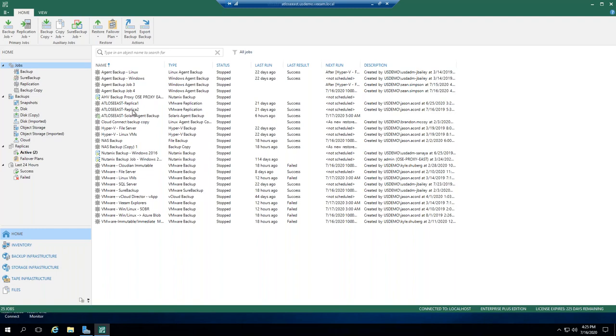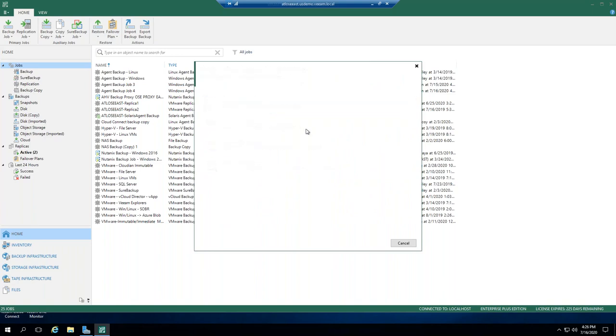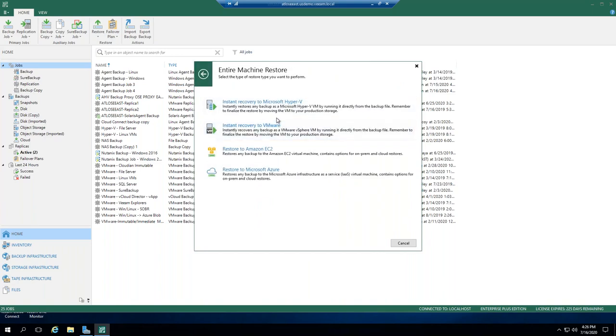How would we actually retrieve data or information if we needed to? We would simply go to restore. And in this case, we would go to agent, because it's being backed up by an agent. And we could pick and choose how we want to do a restore. We can do an entire machine restore. And then we have options here.